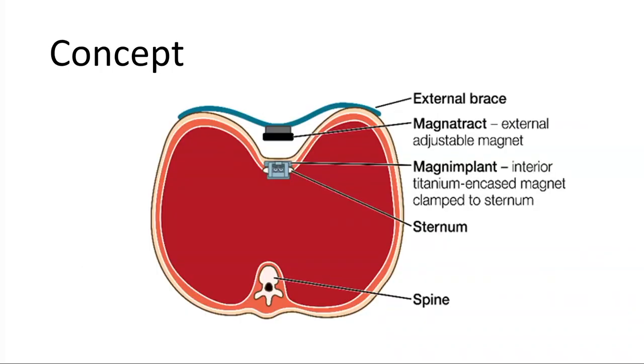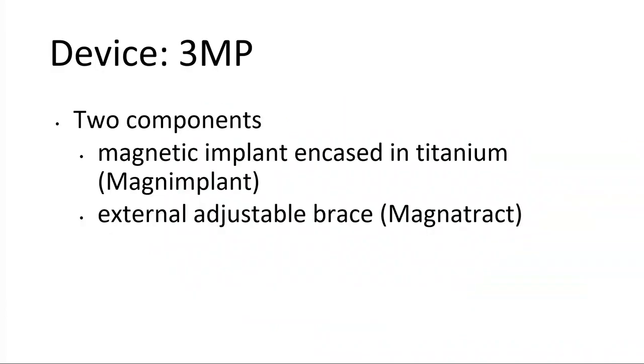So the concept of the device is to have an internal magnet that's bound to the sternum, and then you have an external magnet that's going to apply the magnetic force to pull the chest, the sternum, forward. So there are two components. The inner component is called the magni implant, and the external brace component is the magnetract.